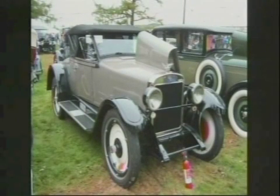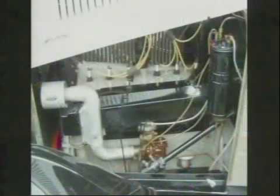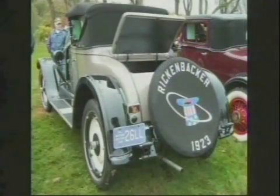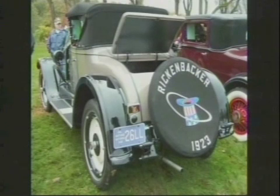What do we got? First up, we got a 1923 Rickenbacker Roadster. And it's kind of interesting, we see all of these cars, and they certainly look similar. You might look at that and say, hey, it's a Model T, a Chevy or something. But there were a lot of different manufacturers, and these cars really come out this time of year. Actually, a lot more manufacturers than we have today. Oh, absolutely. Everybody was building cars back in the day.